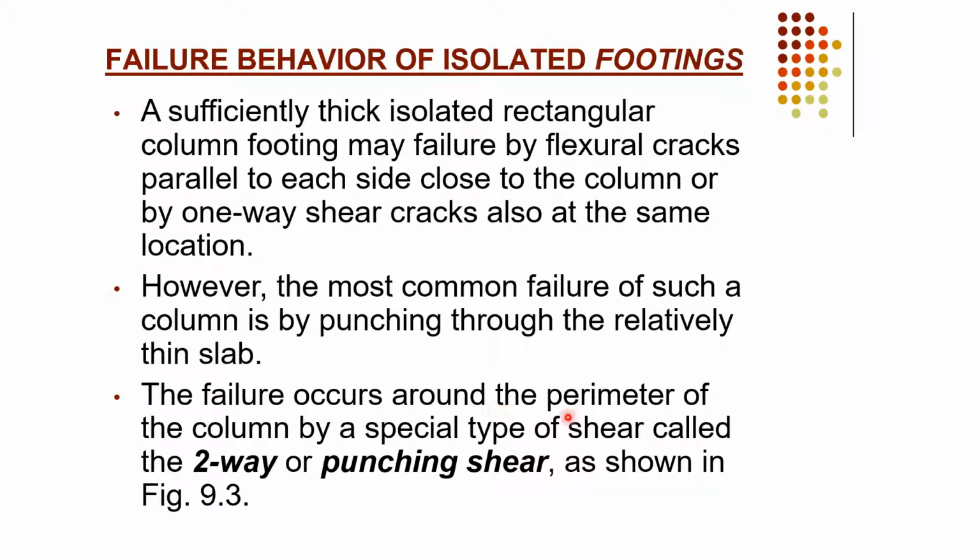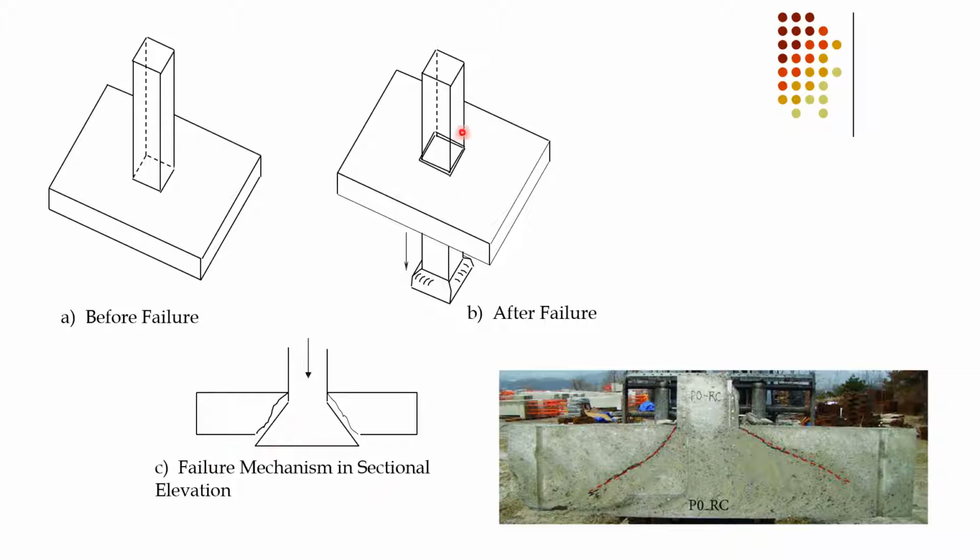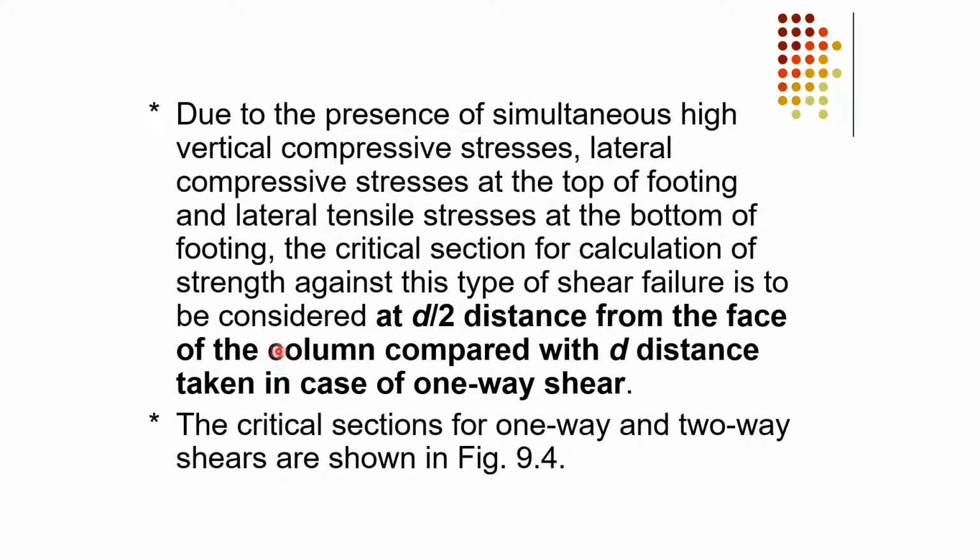The failure occurs around the perimeter of the column by a special type of shear called two-way or punching shear, as shown in the figure here. Okay, on this side and this side, shear acts in both ways simultaneously, so the column punches through the foundation. So that is two-way shear. Due to the presence of simultaneous high vertical compressive stresses, lateral compressive stresses at the top of the footing, and lateral tensile stresses at the bottom of the footing, the critical section for the calculation of strength against this type of shear failure is to be considered at d/2.